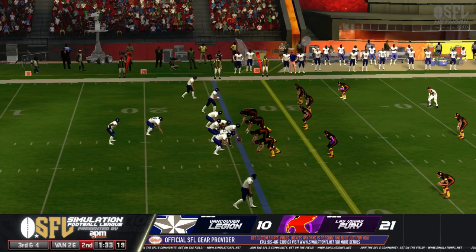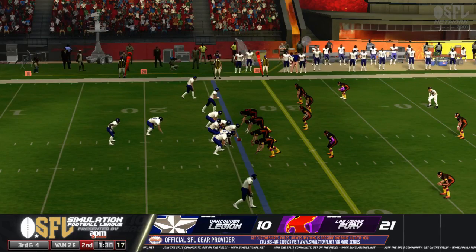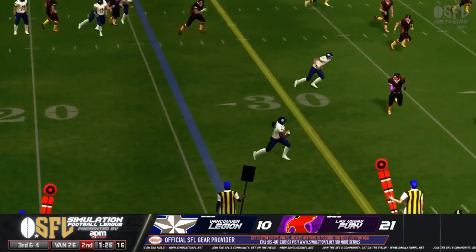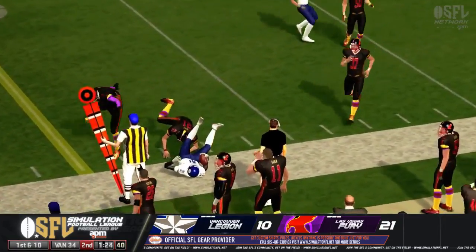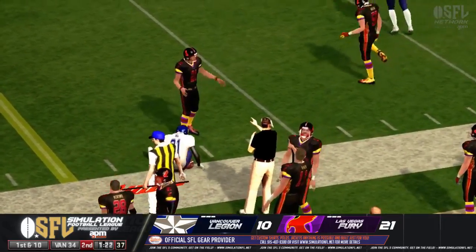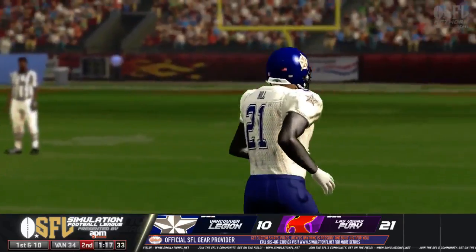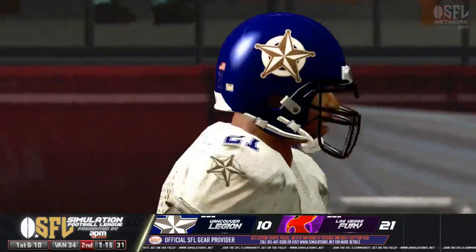4-2 look here for the Fury. Strong line pro look for the Legion. He throws it quickly out to Cody Hill. He's got room. Takes a huge hit there by Yuri Boyka, but not before he picks up the 1st down. But he does stay in bounds, and we're down to 1:15.